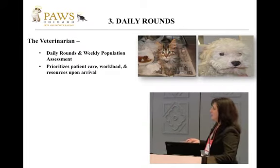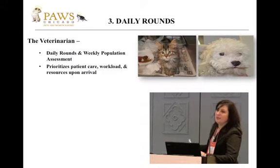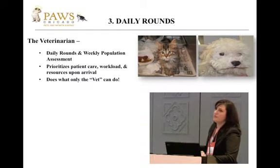Prioritizes patient care, workload, and resources upon arrival. Depending on what kind of help I have, I may say, okay, can you get weights and temps on these guys, and we'll kind of divide and conquer. It all depends on the workload too. You might have days where getting through the box is not a big deal, and then other days where there are 2 boxes and they're busting, with records and patients to be seen.